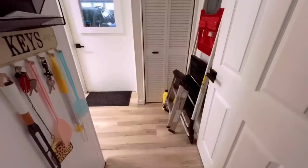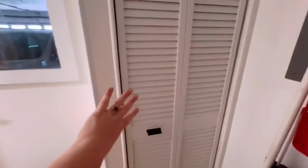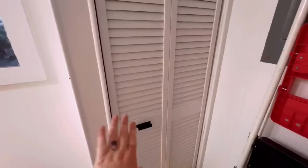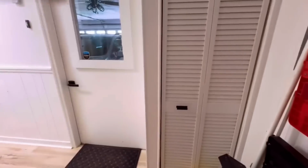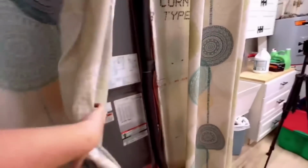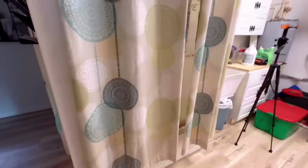All right, so we'll start with the walk-in. This stuff obviously has to be put away. This is just a tiny little closet. So I keep cleaning stuff in there, some extra paint, whatever. Nothing much. Door to the garage. This right here is that furnace and everything. So currently it literally just has like a shower curtain hiding it.